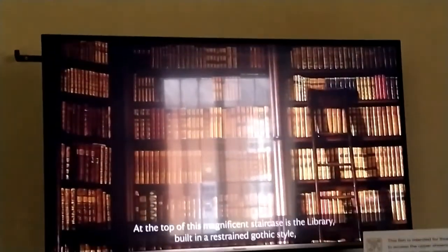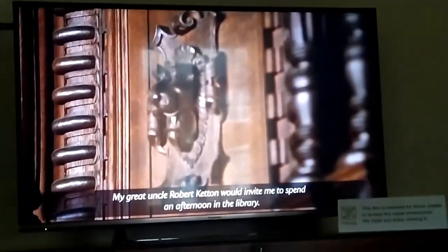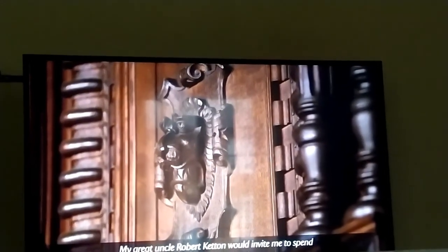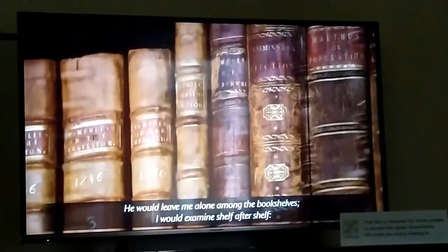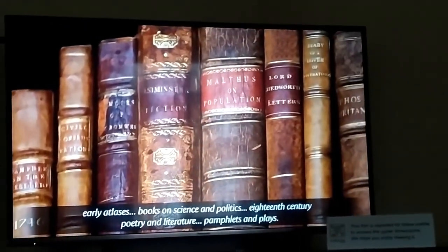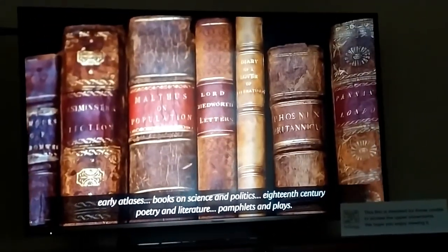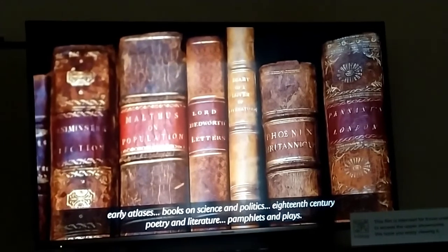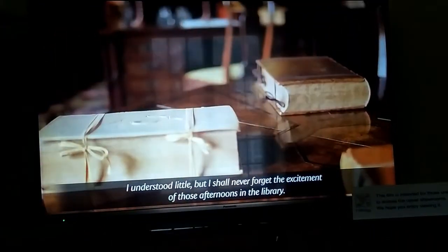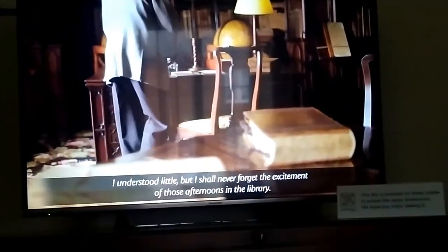The library. At the top of this magnificent staircase is the library. Built in a restrained Gothic style, the oak bookshelves contain over 5,000 books. 5000 books, my great, wow. My great uncle, Robert Ketton, would invite me to spend an afternoon in the library. He would leave me alone. Then he would touch me. I would examine shelf after shelf. Early atlases, books on science and politics, 18th century poetry and literature, pamphlets and plays. I understood little, but I shall never forget the excitement of those afternoons in the library.